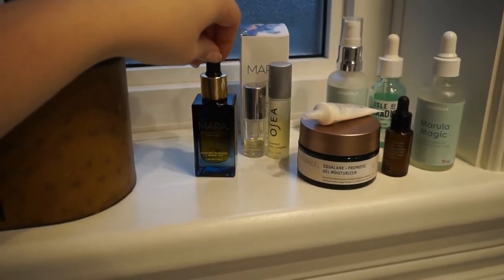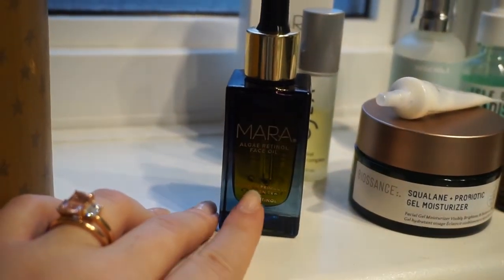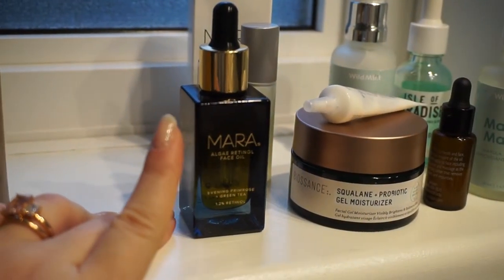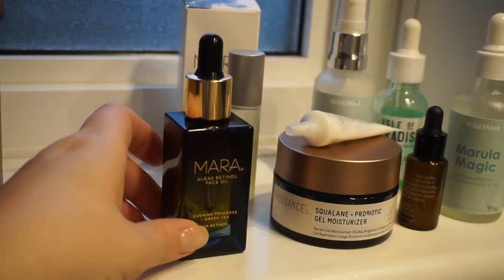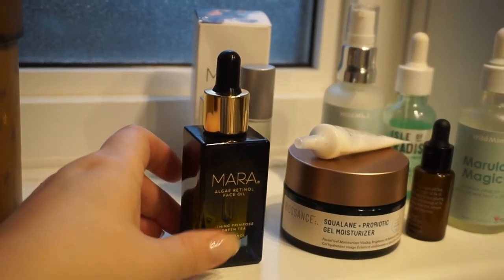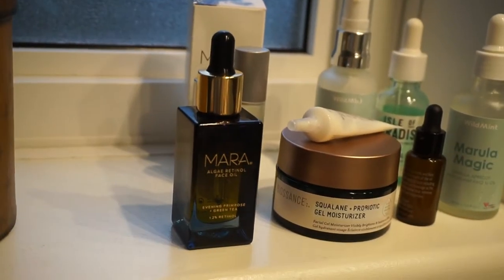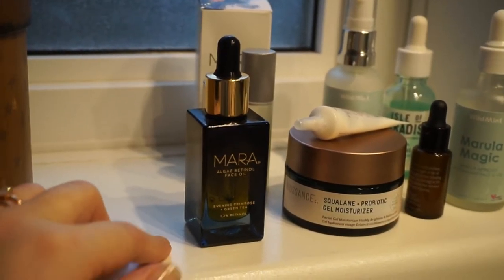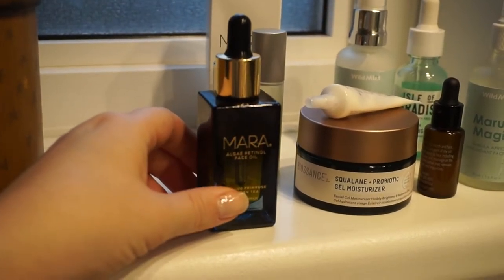And then in the evening, I've been using the Mara Algae Retinol Face Oil with Evening Primrose and Green Tea. You guys saw me unbox this a few videos ago, and I love this oil in the evening. I need to apply about 6 to 8 drops to really see the effects of it, but I do find that it temporarily reduces wrinkles in my forehead as well as acne. So that could be active acne, or it could be acne marks. It does a really good job of refining the texture of the skin. And I think my skin is actually looking really good right now. So I'm pretty pleased with the effects of that retinol.